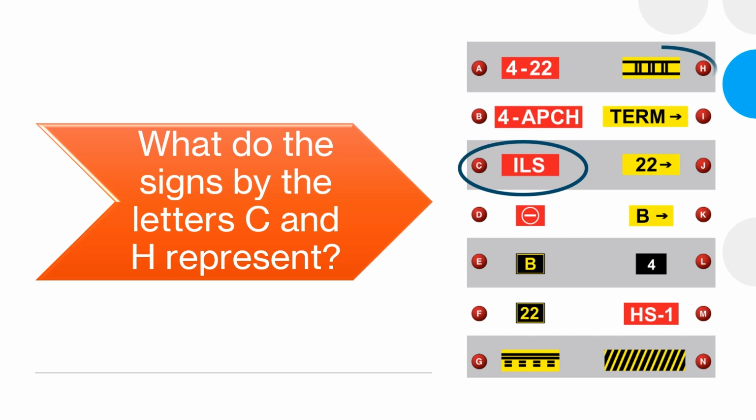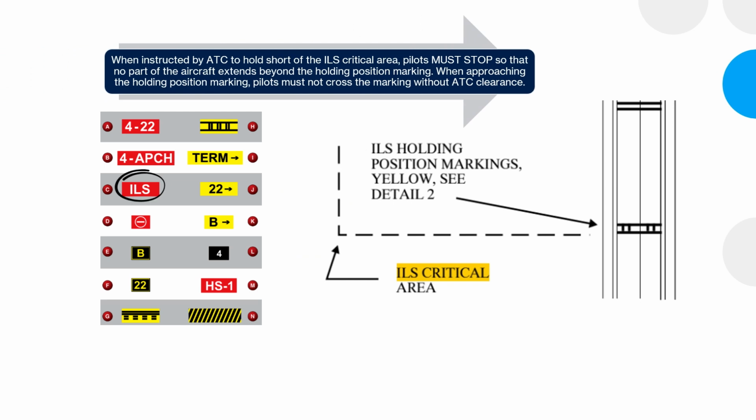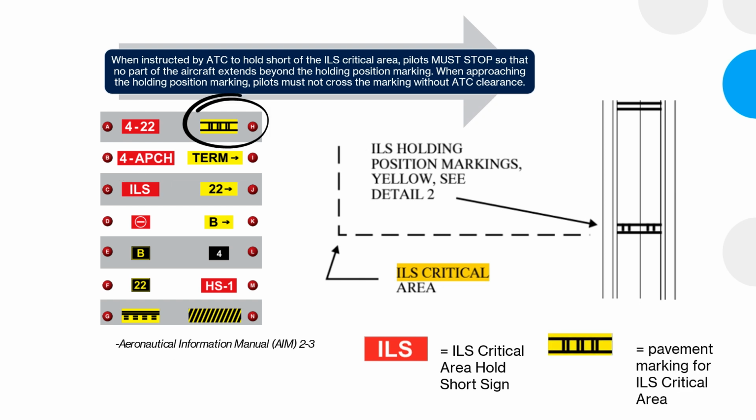What do the signs by the letters C and H represent? The sign by the letter C is a holding position sign for an ILS critical area. White inscriptions on a red background indicate a holding sign. The sign by the letter H is the pavement marking for an ILS critical area.